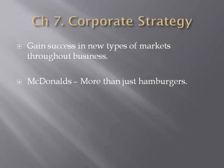In chapter 7, I learned about corporate strategy, and it talked about gaining new success in new types of markets. And McDonald's does this, as I mentioned earlier. They gain new success by targeting new markets, such as creating coffees, breakfast, healthy foods, and so forth.